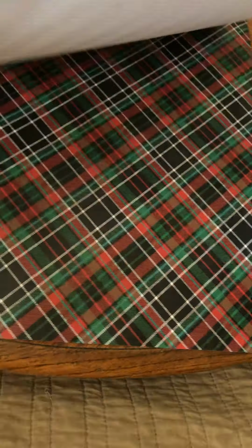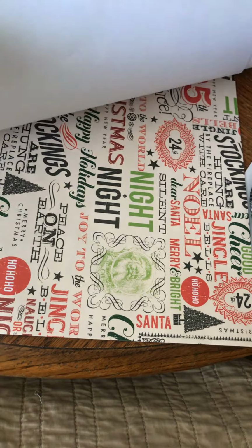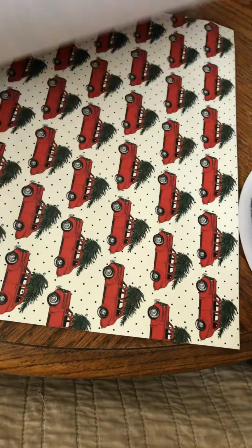I got a few pieces of individual paper. They were 4 for $1 at Hobby Lobby, so I got some Christmas paper. I'm going to try making an origami star garland out of these. I think they're really cute, and I should be able to get an entire garland out of those 4 pieces. I only spent $1. I didn't want to buy too many papers. I didn't know what my stash was for papers.